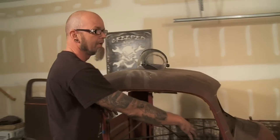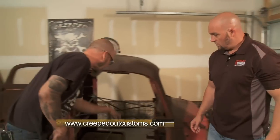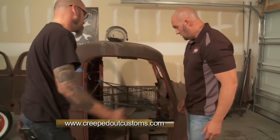You can weld them in place if you want to. We went ahead and took the doors out just to be able to keep it cleaner. And this way, you don't have to worry about anything falling in. Right. And you're ready to go.